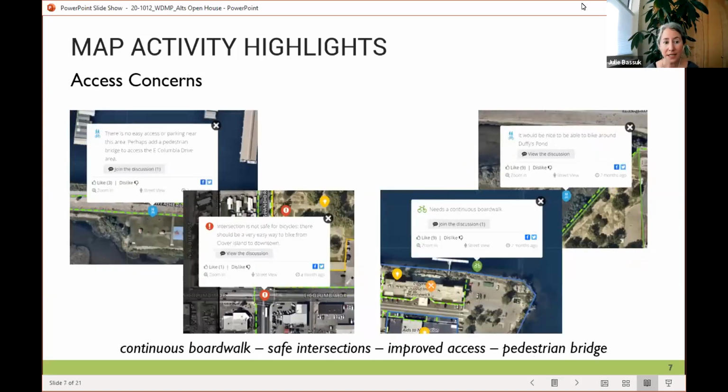Some concerns in the area were around access. So this was a theme. We heard that people really want the pathways to be continued and finished. So you can make it most of the way around Clover Island, most of the way around Duffy's Pond now. It's a real priority from the community and those that have participated so far to improve those pathways, to connect them and improve the aesthetics and safety along the way.